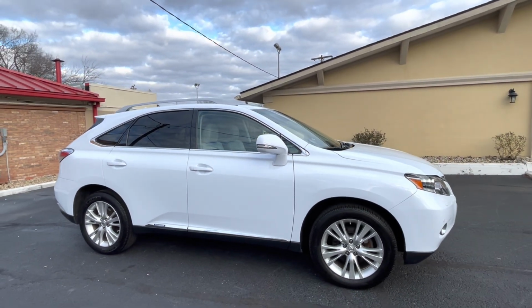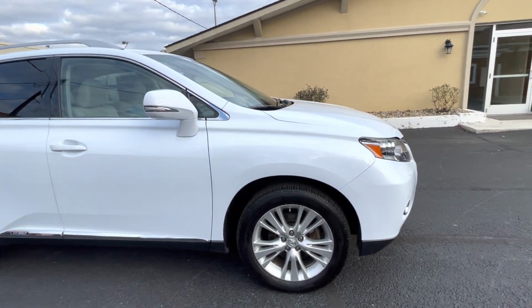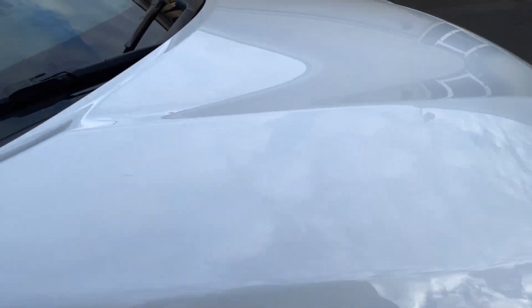I wish the sun had come out so that you could see the paint in the sun, but it's not terribly different, but it definitely has a bit of pearl to it, but you can't really see it when the sun's not hitting it.